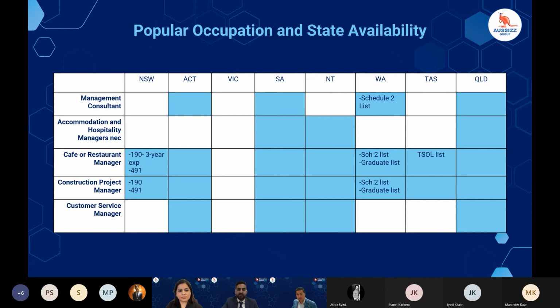Bear in mind, this changes frequently. If an occupation is available on a specific state list, it can go off anytime without any further information or notice. So you need to plan wisely, understanding that it's not 100% guaranteed that if you intend to move to those states, they will have that option available for you. Or eventually, you can choose occupations which are more easily accessible in most of the states, where there are more options available.